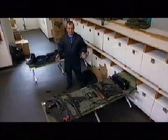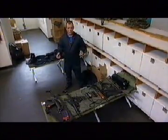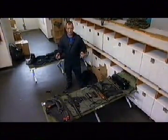We train in this kit for months and months so that it becomes like a second skin to us. Another star section! So that when we get called out on an operation, we can do the business.